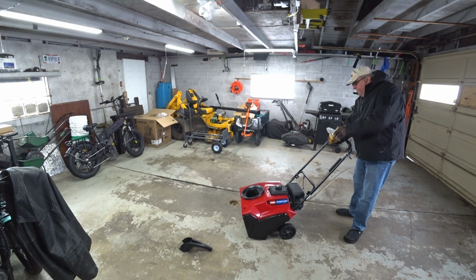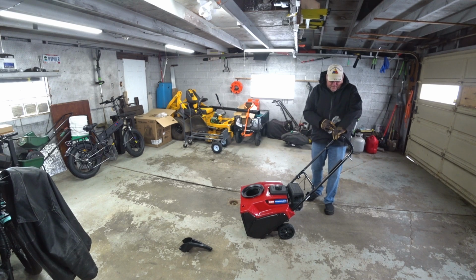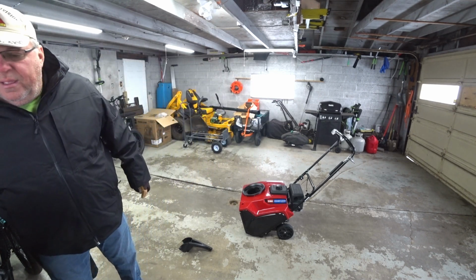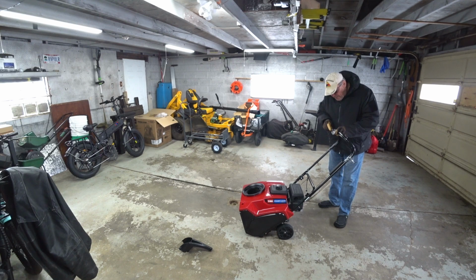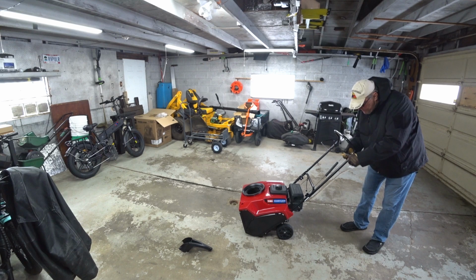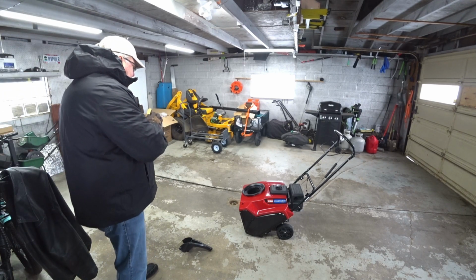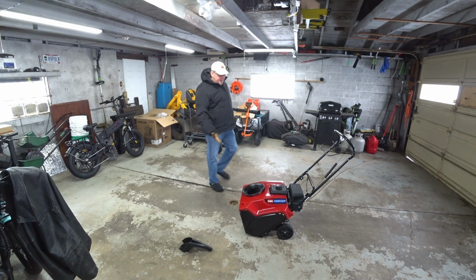Now, I see a lot of people make a mistake online, so I don't want you guys to be the butt of any jokes. And that's basically pulling this handle like you would a lawnmower to start it. This isn't a safety. You don't need to pull this handle until you want the impeller to spin. On the videos that I've seen, people who have never used a snowblower think that you have to pull that handle to start it. Well, that's what engages the blade, or the impeller.